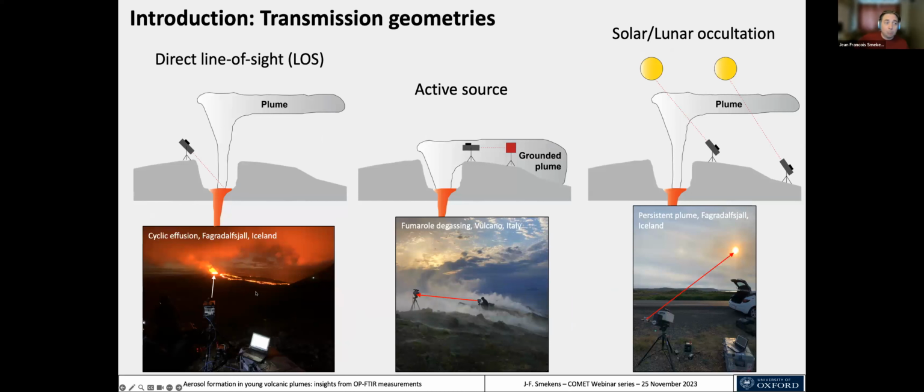And so the traditional way in which this is done is by attaining transmission geometry. So this is using a strong source of infrared radiation and placing the instrument in such a way that the plume is in between the source and the observer. And so this can be achieved in several ways. The first one on the left is to use the incandescent eruptive material itself, and this is what I refer to as direct line of sight. And it will be the subject of part 2 of the talk.